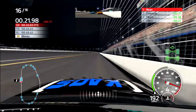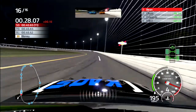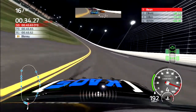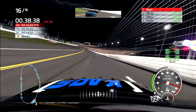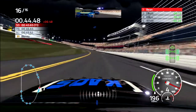Here comes Chase Elliott with a big run to the inside of Carl Edwards. Can he make it work? To the bottom of the racetrack through turns 3 and 4. Advantage to Chase Elliott, but we're still in the lead. Coming off turn 4, headed to the tri-oval. He's going to tuck in and draft behind you. Elliott tucks in behind us. To the bottom of the track.